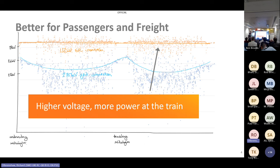And what you can see is that at our ordinary transformer connections, we get the voltage that's on the grid. And the voltage on the grid actually varies through the day. There's less load at night in the whole country, and that means the voltage rises overnight. So that's where you see that dip. We don't regulate that voltage, the grid regulates it. We pass it on to the trains. And that's a 275 kV connection. So that's a pretty high one.